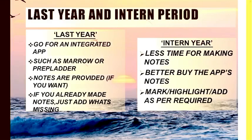And if you're buying the notes, then make sure you just don't flip it over like that. Make a habit of highlighting the important things or key points, in case you have to revise it swift and quick, you can just go through those highlighted areas or marked portions, and you don't have to go through the is, am, are, I, they, who kind of things in between. So that's going to save a lot of your time.